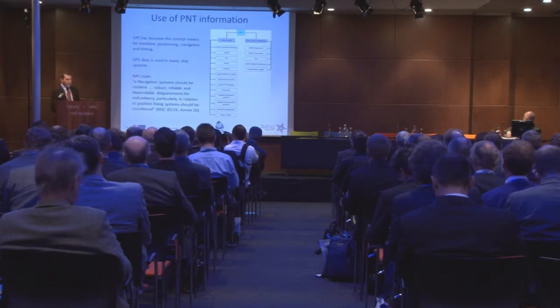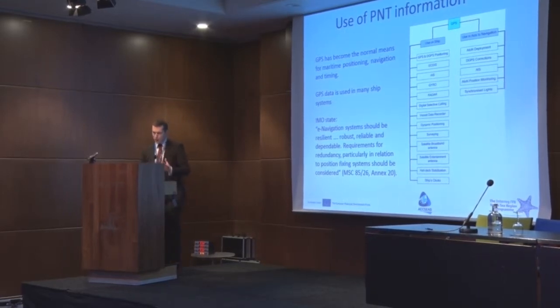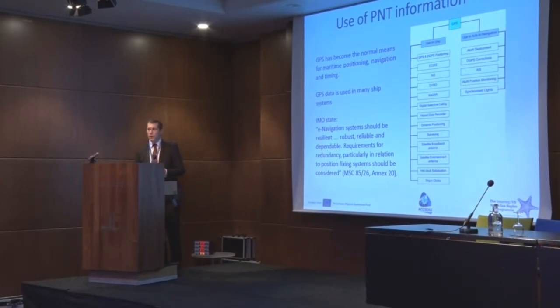So for those of you unfamiliar with the idea of resilient PNT, you may well ask, why do we need it? And we've heard various things this morning about the use of GPS and what we're doing with it, but we have to bear in mind that GPS has become the normal means of obtaining a vessel's position, of understanding where it is and what it's doing, and it's understandably so because it's freely available and it works remarkably well for most of the time.